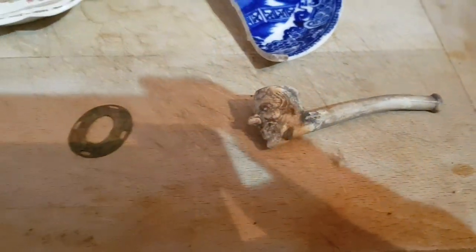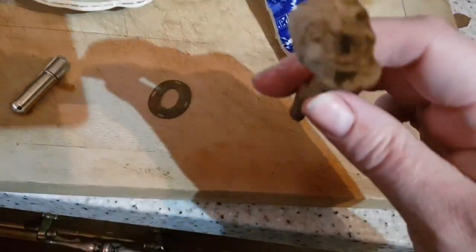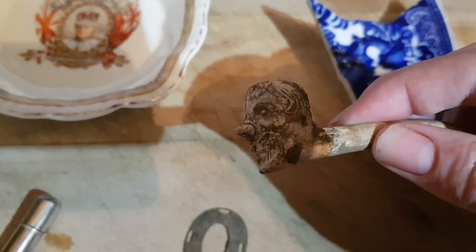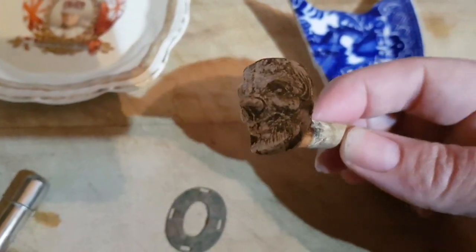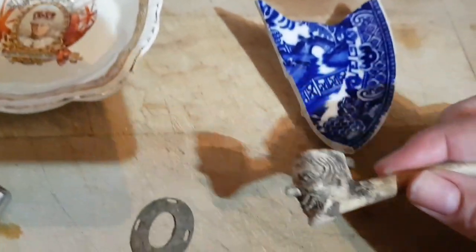And then of course the lovely clay pipe. I haven't cleaned this properly yet. I've just taken as much mud off as I can, but I'm going to clean it properly with a toothbrush, and look at it. It's fantastic, isn't it? I'm just absolutely over the moon with that. So that's really, really great to add to the collection.